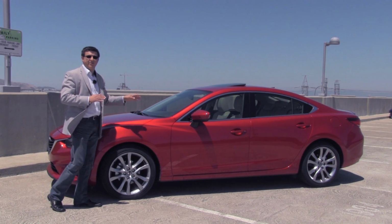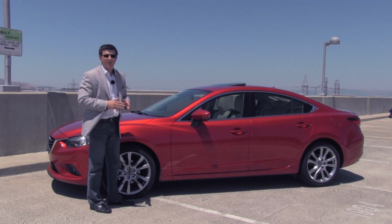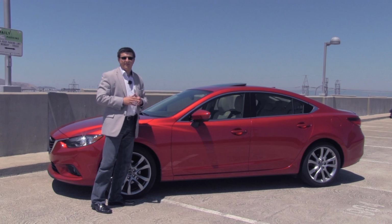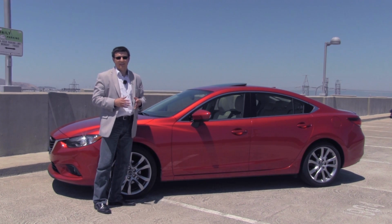At $20,880, the 6 is decently cheaper than the main competitors in this segment. Our model here, which is a fully loaded 6, topped out at $31,490, which is still not terribly expensive when you compare it to the Ford Fusion, which can option up to $40,000 fairly easily.